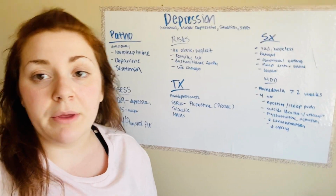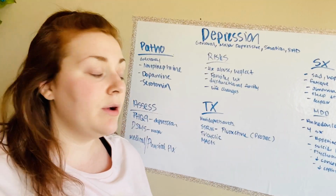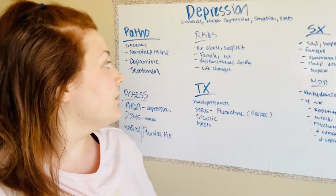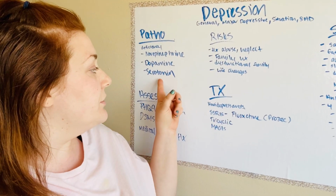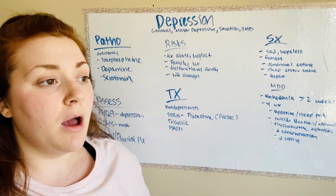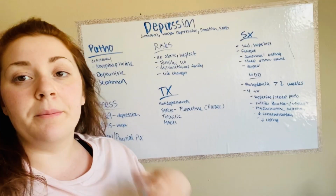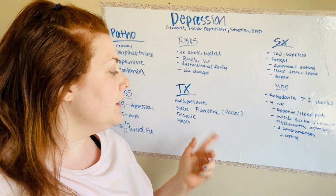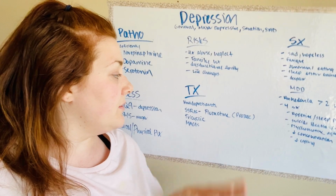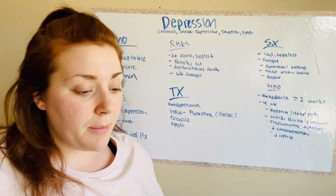And then how are we going to treat? The big one to know for antidepressants is SSRIs, which are aimed at the serotonin deficiency. So we're trying to boost those serotonin receptors, to boost production. And you do that with fluoxetine, which is Prozac. So that is the main one to know.